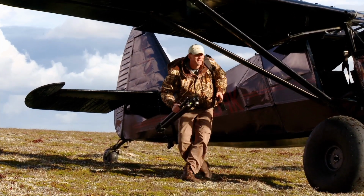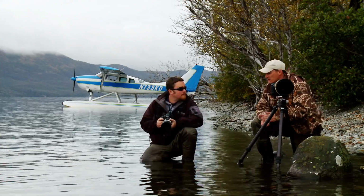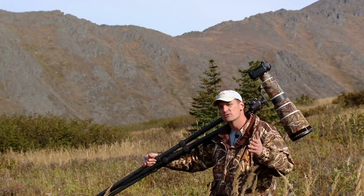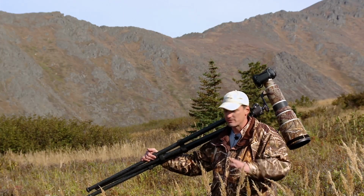You got that blooper? Earlier I was having to shoot at a high ISO, like 2,000th of a, not 2,000th of a second, but ISO. And I encourage each and every one of you to explore yourself and explore the wilds of this, blah, blah, blah.